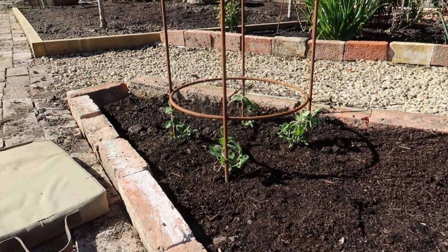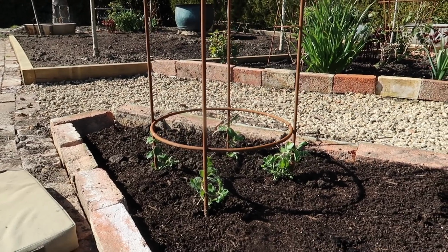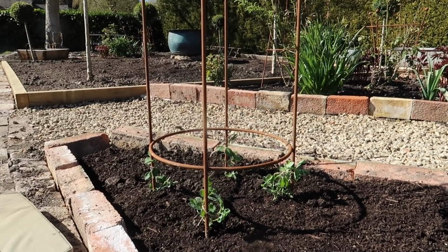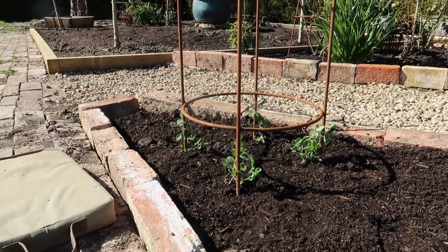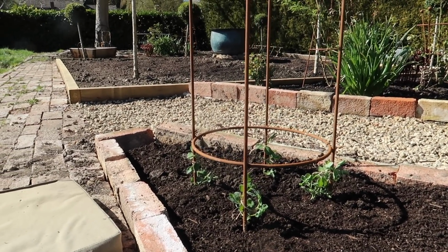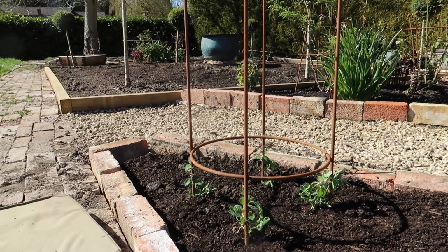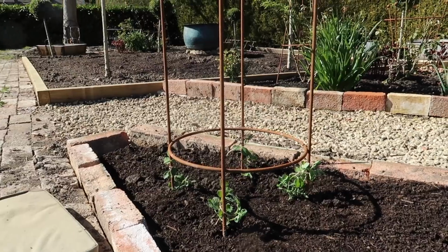Sweet peas are now planted at the base of this obelisk. They're not currently looking too happy, so I really hope they're going to be okay tonight. It's going to go down to 2 degrees. My poor little babies. They have been in the greenhouse though, and I'm pretty sure there's not much protection in there, let's just say.